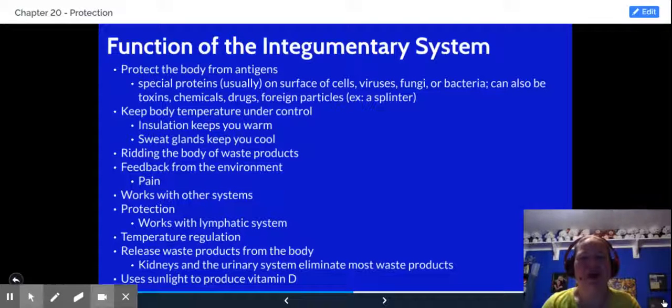The integumentary system also helps keep your body under control. It helps to insulate you, keep you nice and warm. But if your body gets too hot, then you produce sweat. The heat comes into your perspiration and it's released onto your skin, where the heat and the water evaporate and the heat gets removed from your body. That helps you cool off. If you stop sweating, that's a sign of severe dehydration, or a result of heat stroke or something like that. That's not good for your body.